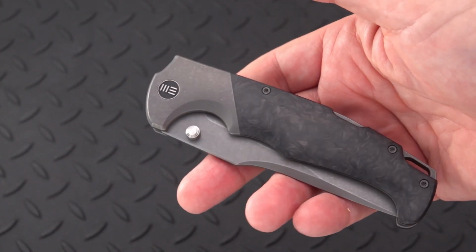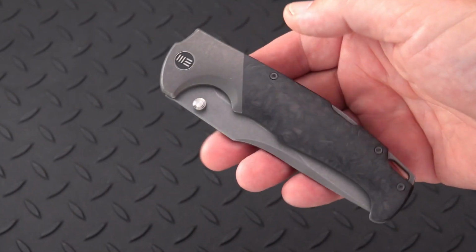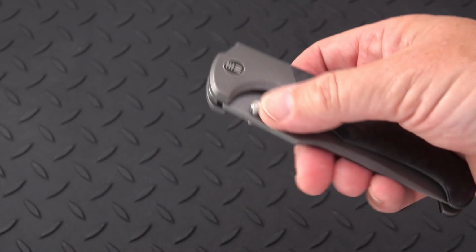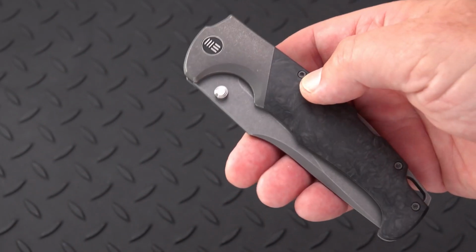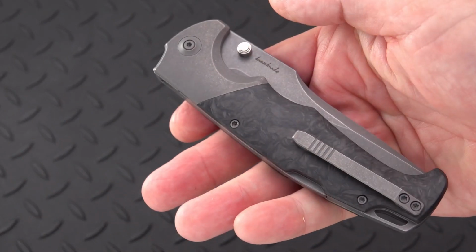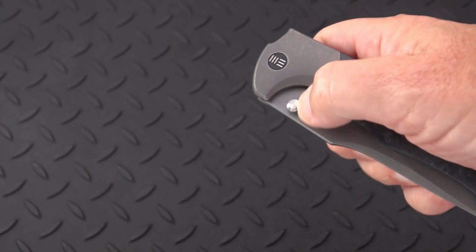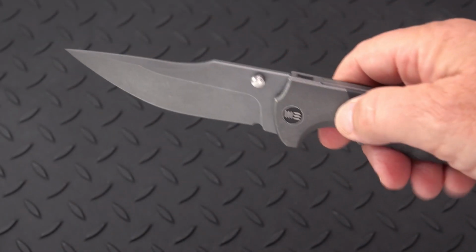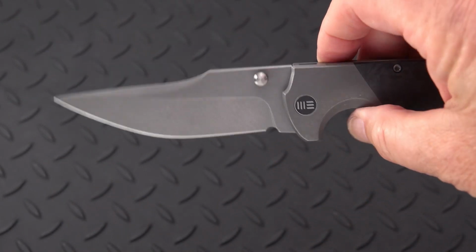What's next? Well, another beast of a knife. The Blocao from a design by Miguel Barbudo, who makes fantastic custom knives. Check out his Instagram channel if you want to see some really amazing quality in a usable knife. And this is a window lock. You have to give it energy in order to open it up.